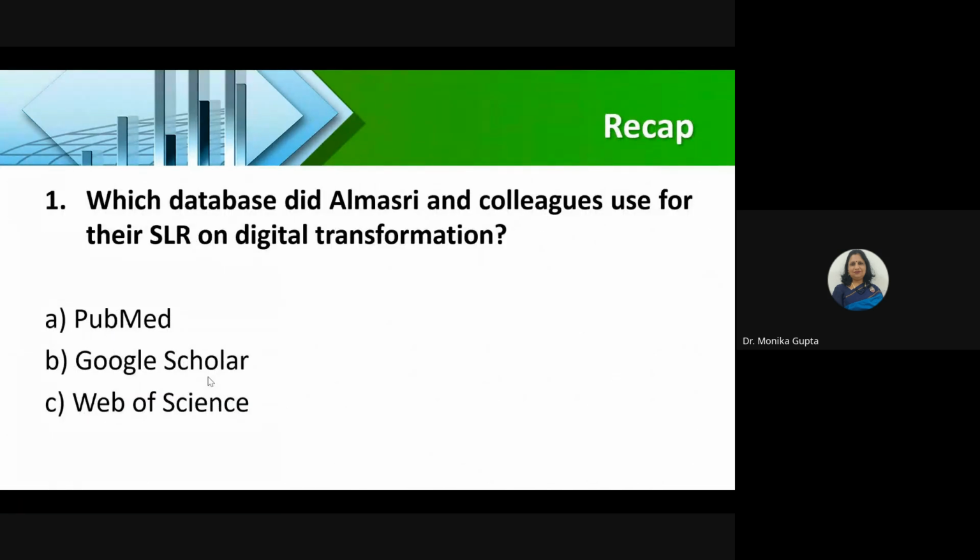So which database did Al-Masri and his colleagues use for their SLR on digital transformation? Google Scholar. What is PubMed? It is for medicine. Right. And Web of Science.